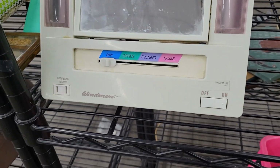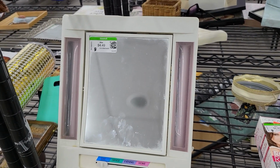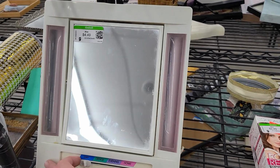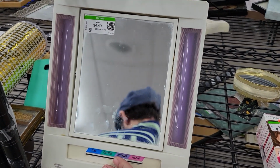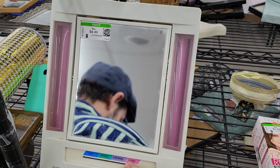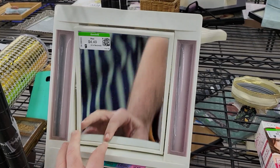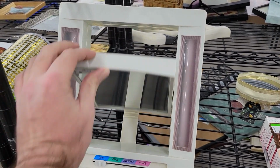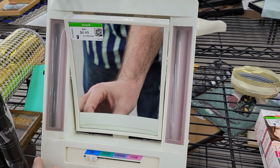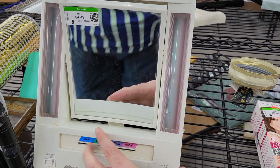Now this mirror gave me very strong 80s vibes with that different lighting for day, office, evening, and home. This is again some of the crap that I expected to find at a Goodwill that's in a retirement community. Now, I wanted to flip the mirror around to see how it worked and what the different mirrors were on each side. I didn't notice at the time I had it focused on Mark's ass after that.